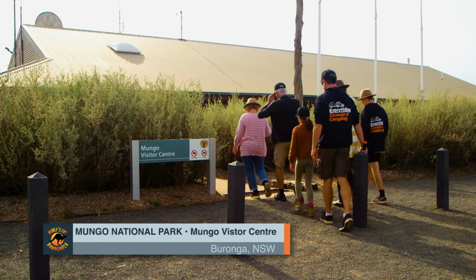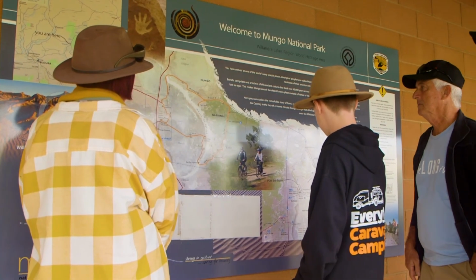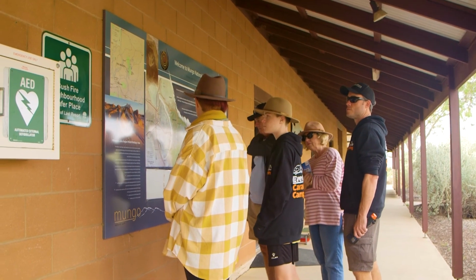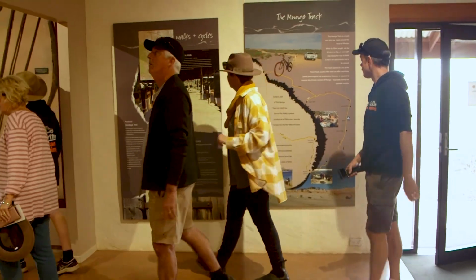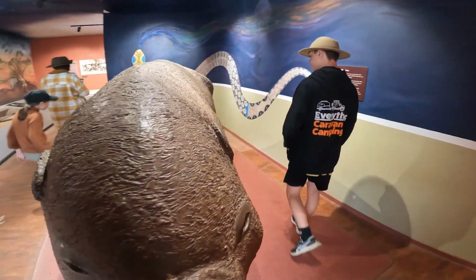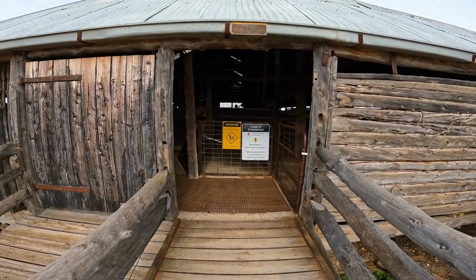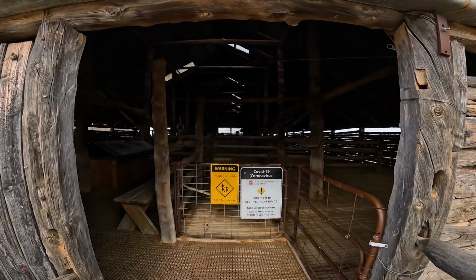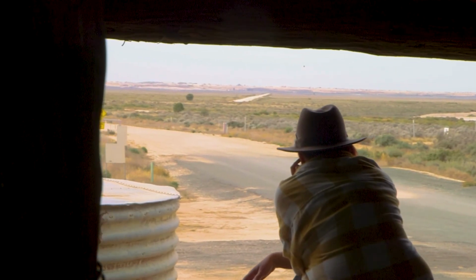At the Mungo National Park experience, we had a bit of a low key, but it was actually really nice just to go. We were with Ron and Di. We went to the visitor centre and had a look around. There's quite a lot of information. We went to the wool shed. It was good to see all the old things and how it all worked. And it's quite an old place too, wasn't it?